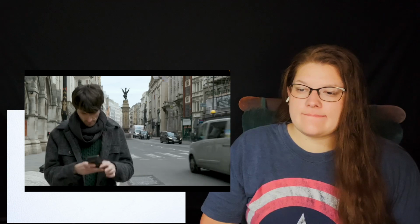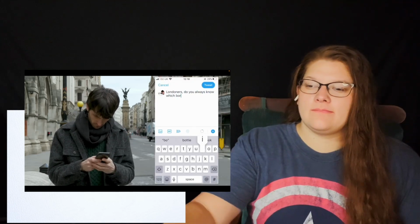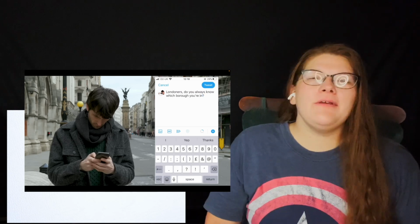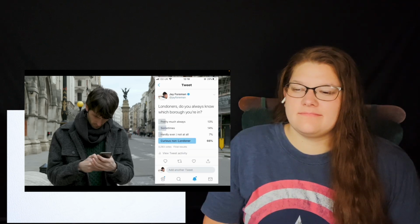Every Londoner always knows which borough they're in. I wouldn't think you would know. A small handful of geeky Londoners always know which borough they're in. So how, just from looking around, can you tell?